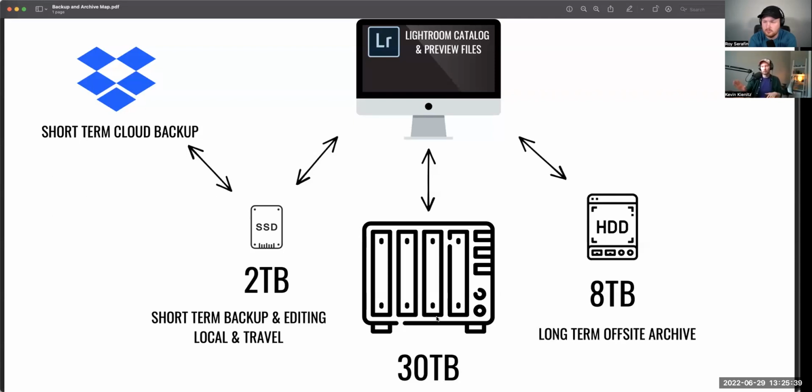I don't even have that included on here, but that's also an additional level of cloud backup storage for photos. But I'm already paying for it. I've got unlimited storage. I might as well use it. So I just leave them up there. But yeah, no, I don't delete anything.